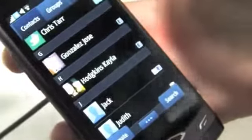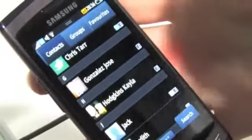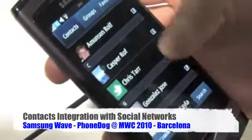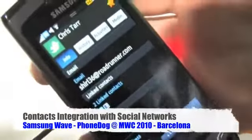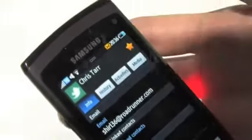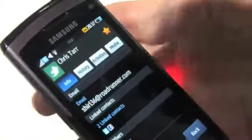So this contact list does not only have contacts from your SIM card, but it also has all of your contacts from your social networks that this user has access to. So if I, for example, click on Chris Starr, from this screen you see all the basic information, and you can go ahead and start email from here if you wanted to. You can also go ahead and start your IM history. If this user was online, this star would be a green dot, and you could automatically start chatting from here.